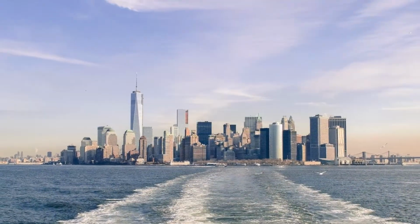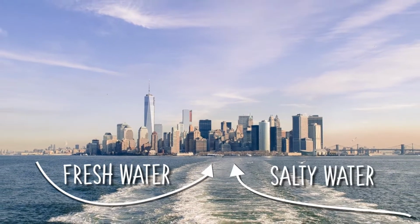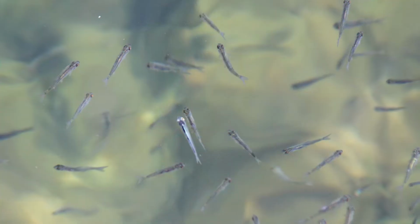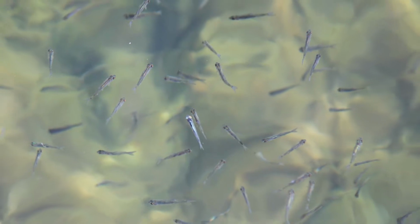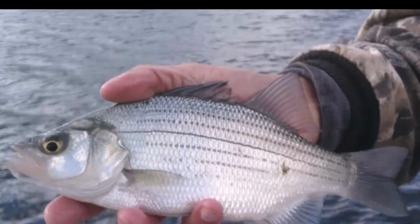New York Harbor is a special place where fresh water from the Hudson River mixes with salty water from the Atlantic Ocean in what is called an estuary. Estuaries are great places for aquatic species to have their babies and grow up. They are full of many species from both the salty ocean and the fresh river.